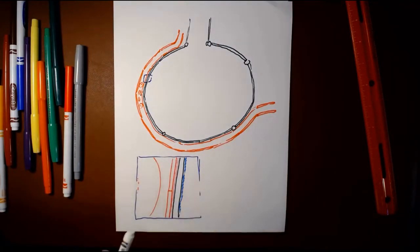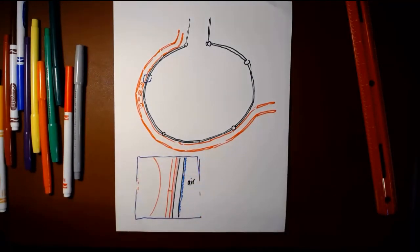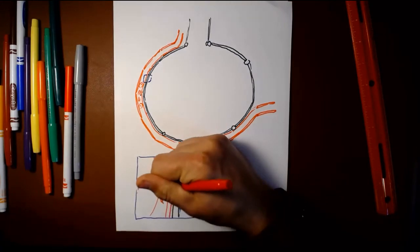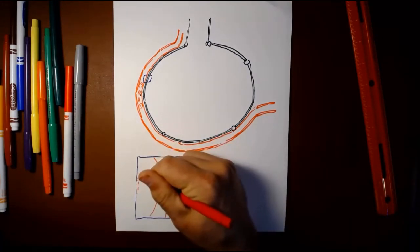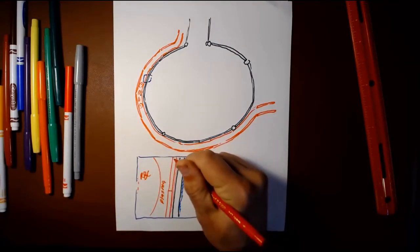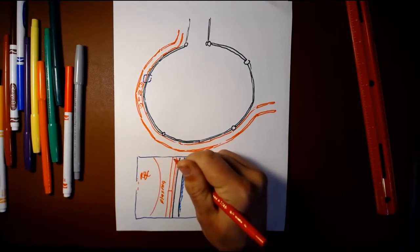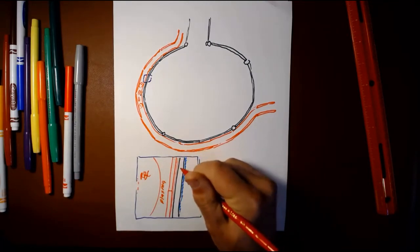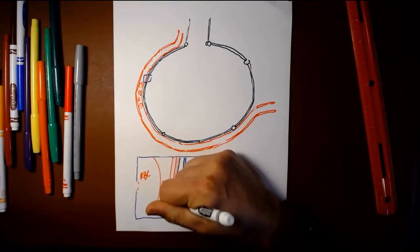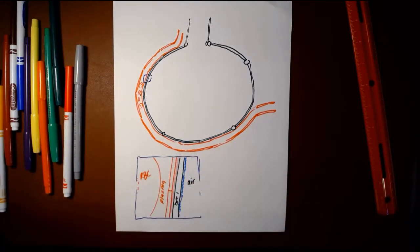So here what we've got is a close-up where we've got air here and blood plasma here. This is a red blood cell to approximate scale. So these are the endothelial cells that line the capillary. These are endothelium from the blood vessel. This is the type 1 alveolar cell. Here in pink between them is the basal lamina.